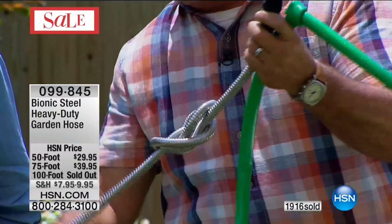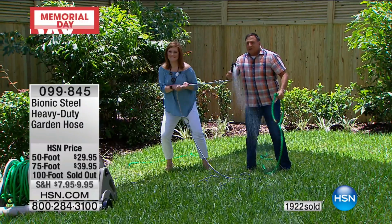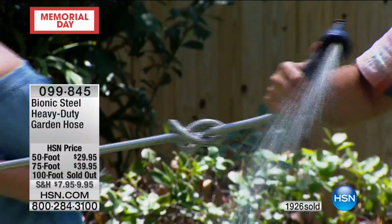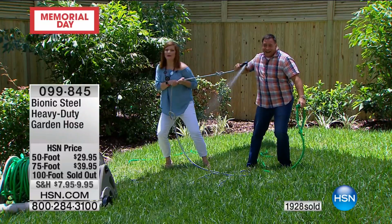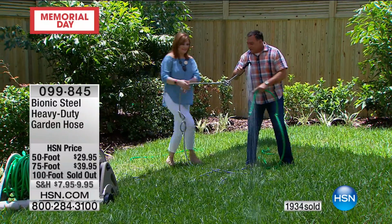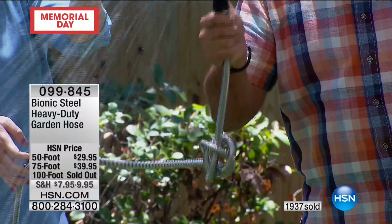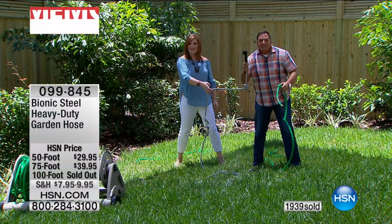I want you to grab the end of this right here and pull on that. Pull. Okay, watch this. Notice how Robin is pulling. My God, she's strong. I want to prove to you it works. She's leaning back on this, but you can't stop the flow of water out of this thing. It's going to keep going and going. That's the great thing about this.